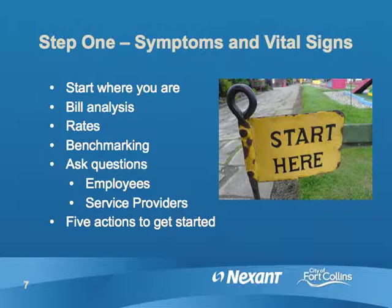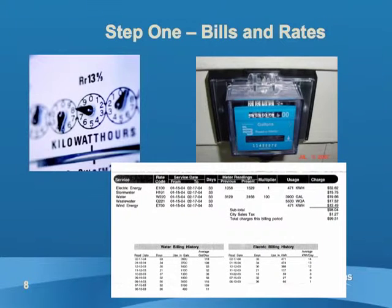You're going to ask a lot of questions. And these are things that you can do upfront, before you would actually engage somebody to do some more detailed analysis, assessment, or diagnostic work. So step one is bills and rates.